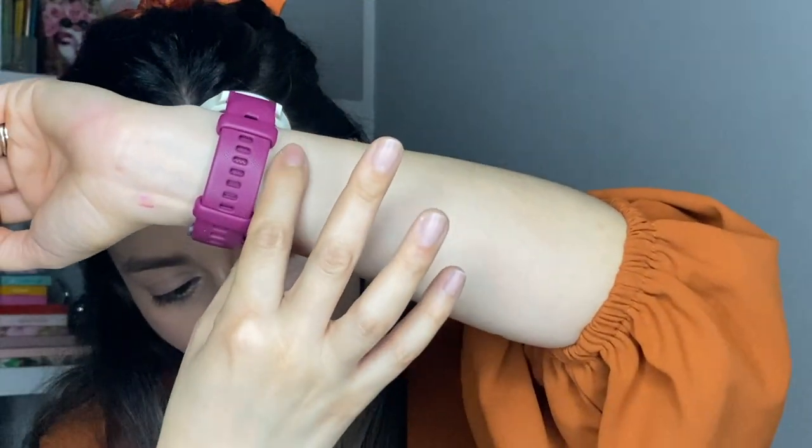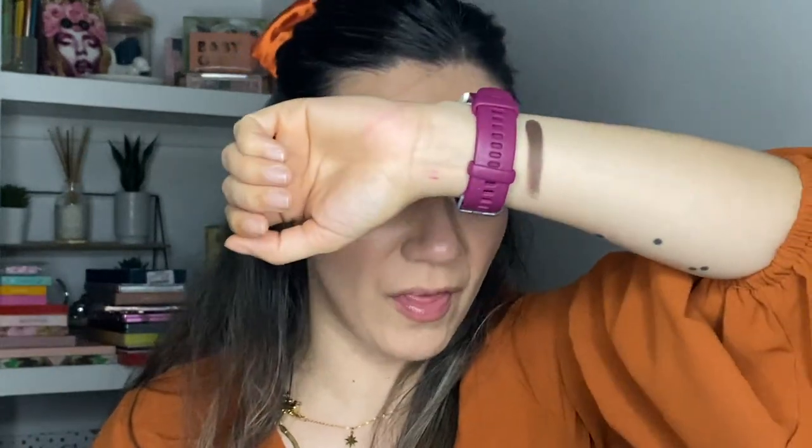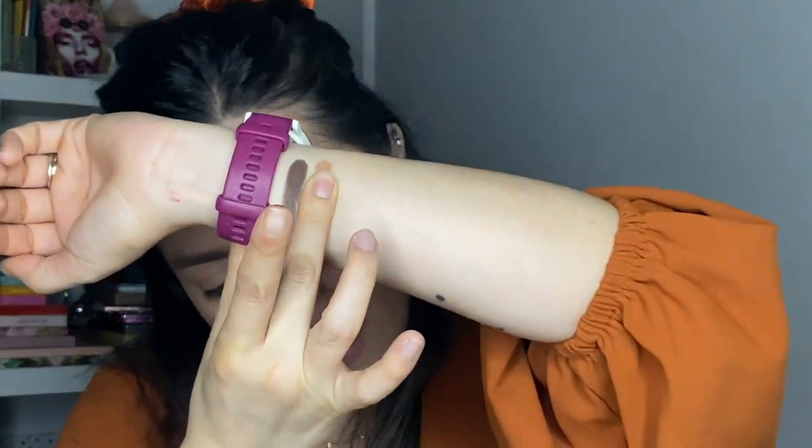Let's see how this side does. Ooh, whoa. Wow. That's all I'm gonna say. I did not even do it that hard. This first swatch was incredible. Just so you know, I think I already said it, but I have never tried NOMAD Cosmetics, so I am kind of excited. And for that to be this first swatch, I am impressed. Let's see the second one. I know I'm not saying the names of the shades. I'm sorry. Ooh, that is cute.